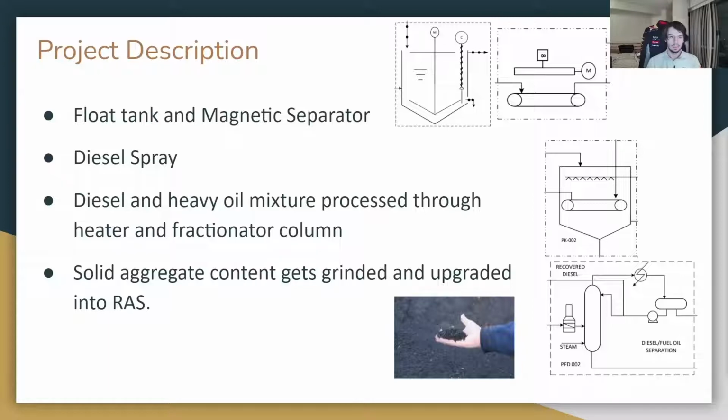Going into the design with a little more detail, in order to separate any non-shingle components, we start by removing the floating waste such as the wood scraps. The shingles are then sent to the magnetic separator where nails and other materials will be removed from the process. Next, the shingles are sent to the diesel spray tank where the oil is stripped off the shingle.